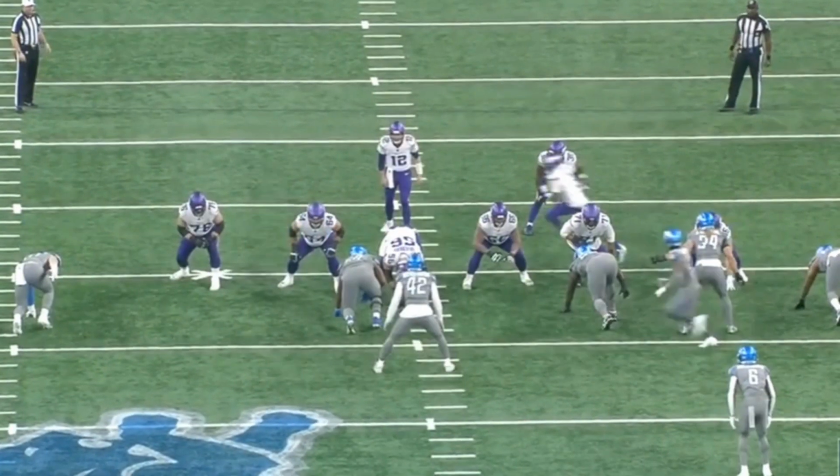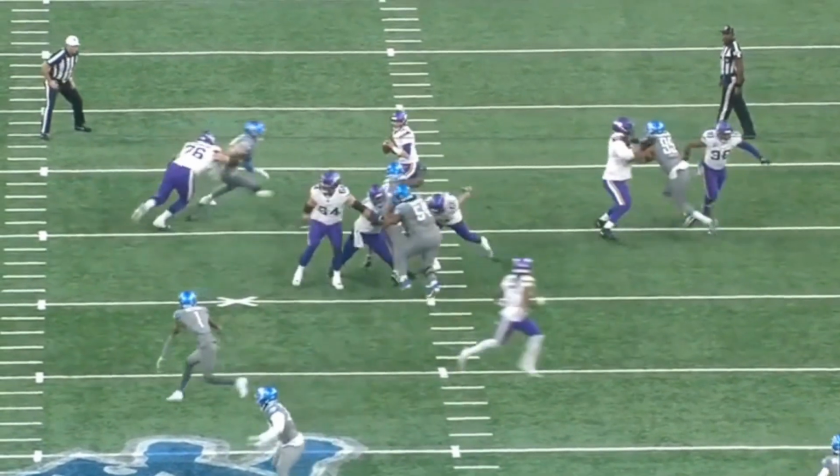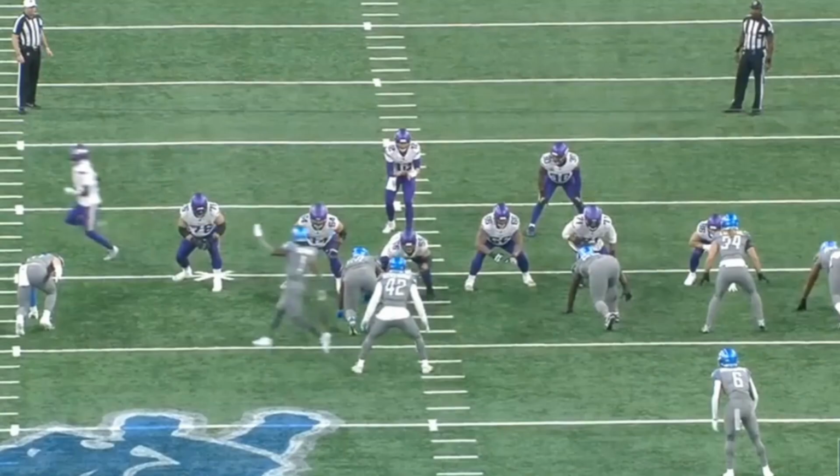And today we're going to analyze what, in my opinion, was a fantastic game by Aidan Hutchinson. The guy crushed it. Multiple quarterback hits, sacks and pressures and run stops. The guy had a phenomenal game. And today we're going to analyze the tape.